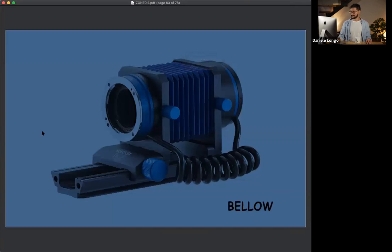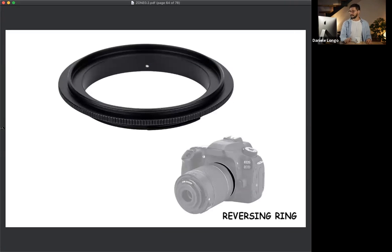And it does pretty much the same. Then you have the cheapest of the options, which is a reversing ring. Now, if you haven't ever seen this, I actually played with a reversing ring, and I've played with an extension tube and a reversing ring at the same time. You basically start building a microscope with this. But how do they work?